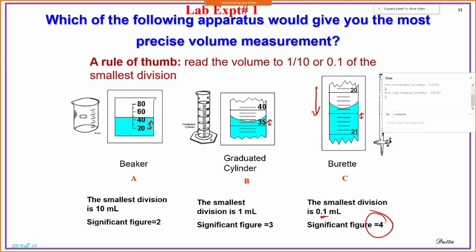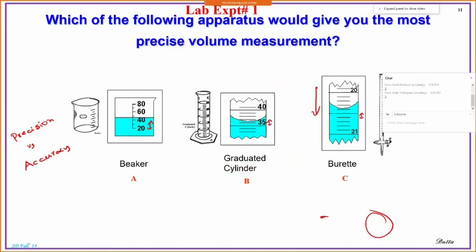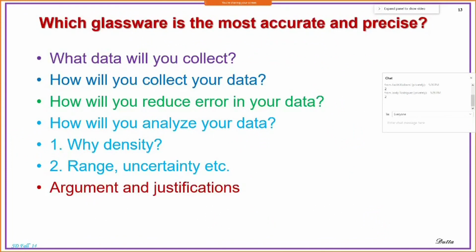So that brings the question, precision versus accuracy. Do you know the difference between these two? That is going to be your goal tomorrow. Which device is most precise and which device is most accurate? That you're going to do. So that is going to be your guiding question. Which glassware is the most accurate and most precise?